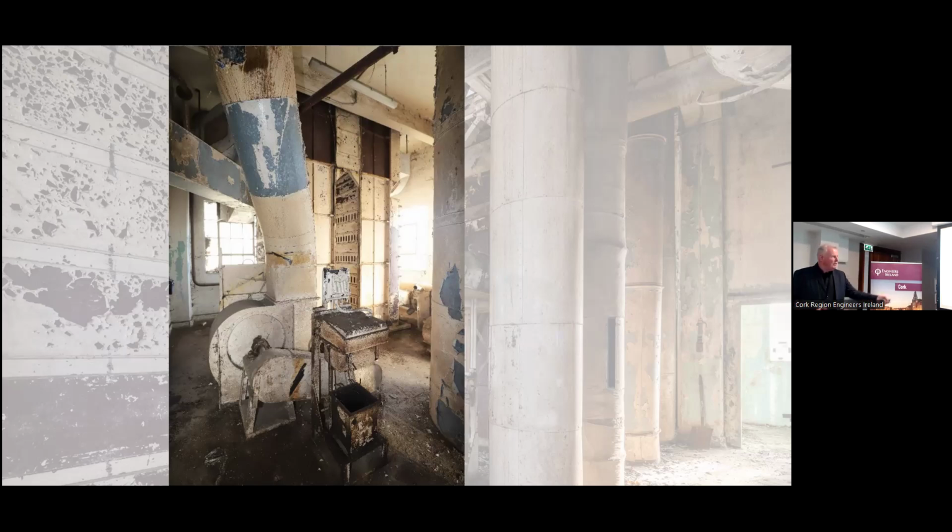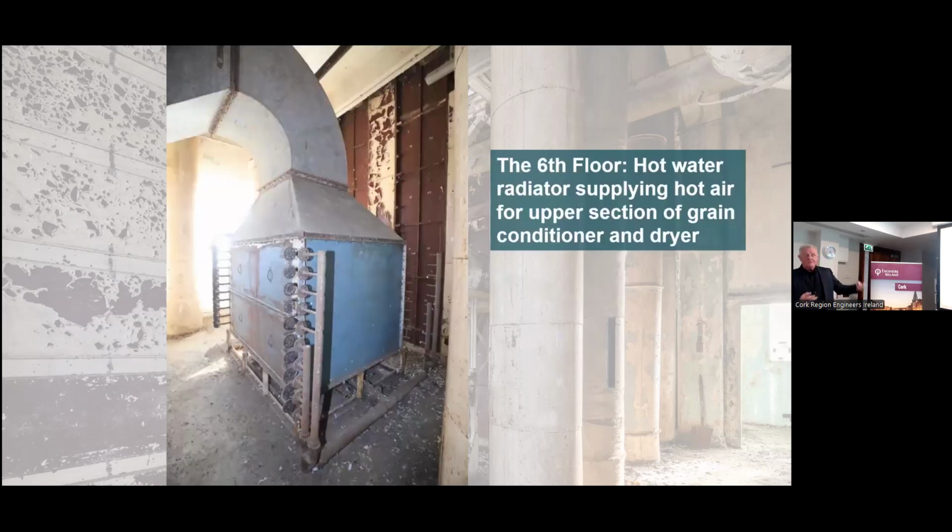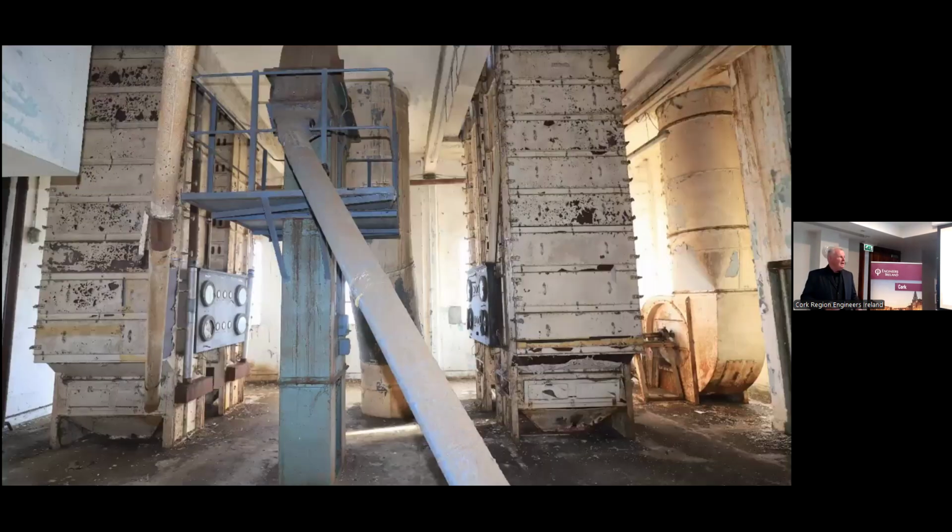This is one of the drying machines in the background, as we'll see. And this is one of the steam radiators. None of those survive anywhere in Europe. They're recorded, they're laser scanned, but we decided not to keep them. We decided to keep the base of the machine, which has the control panel and all the other things, which, again, makes it recognizably a grain dryer.